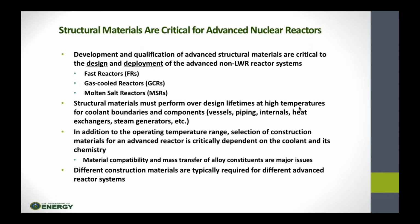In general, structural materials are critical for any type of advanced nuclear reactors, but they are particularly critical for the molten salt reactors because of some of the special issues related to corrosion. Structural materials have to perform over the desired design lifetimes at the high temperatures for all of the coolant boundaries and various components, things like vessels, piping, and internals, heat exchangers, etc. And in addition to working at the high inelastic temperature operating range required for this class of reactors, selection of the construction materials for an advanced molten salt reactor is critically dependent on its unique interactions with coolant and the chemistry of that coolant. Materials compatibility and mass transfer of alloy constituents in a molten salt cooled reactor are major issues.